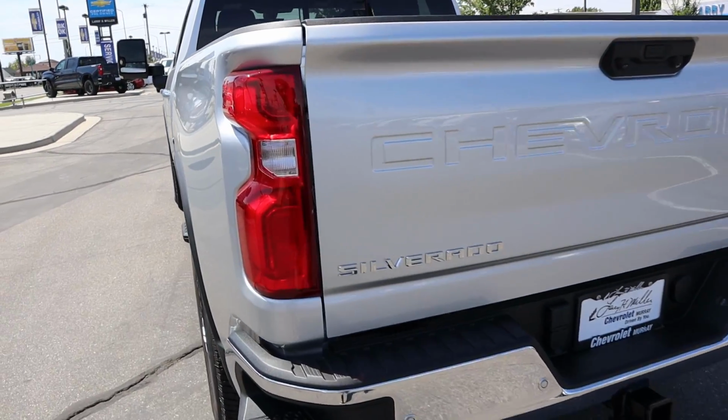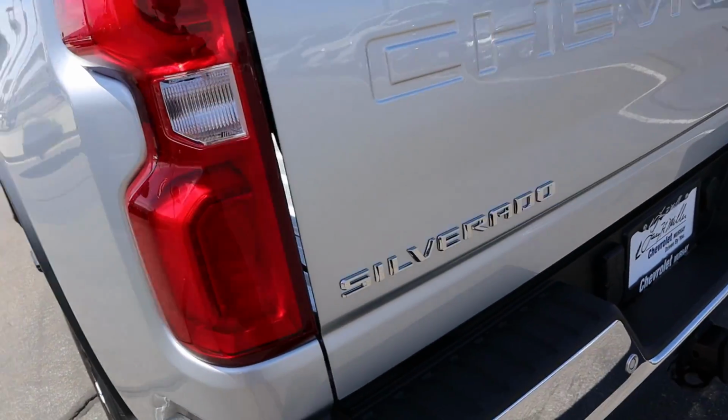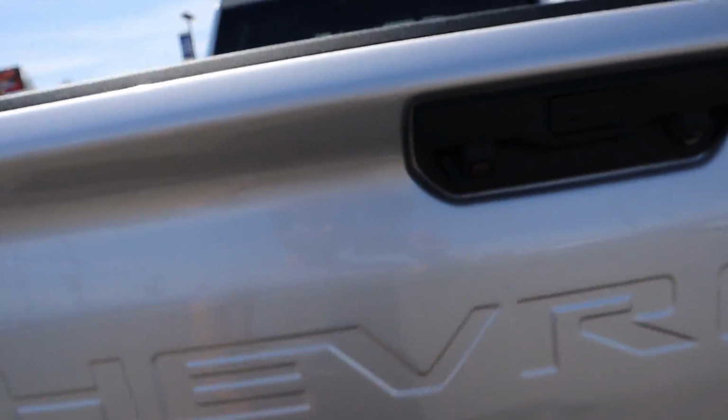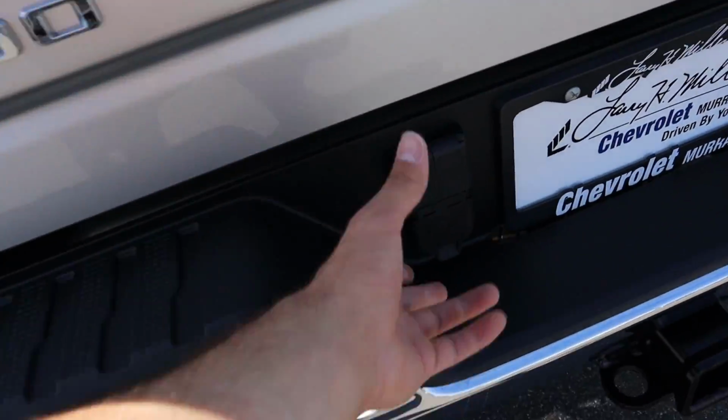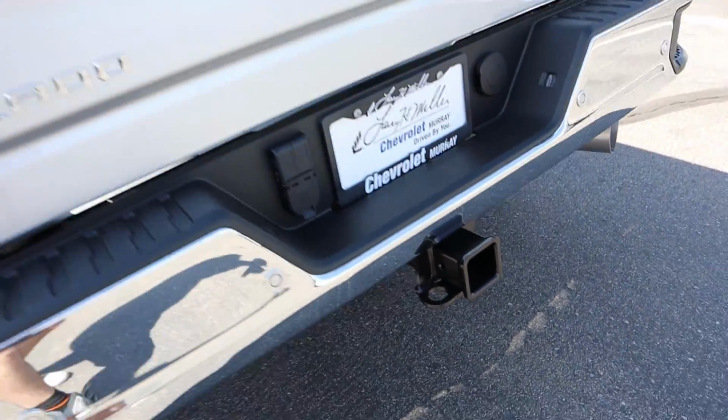Wrapping things up, you've got the new signature LED taillights that come with all of the new generation Chevy Silverado, LTZ on the back, and then you can see you've got your camera stuff back here as well, and then you've got all of your plugins for towing with the little receiver hitch, or actually I should say not so little receiver hitch, that thing's kind of big.